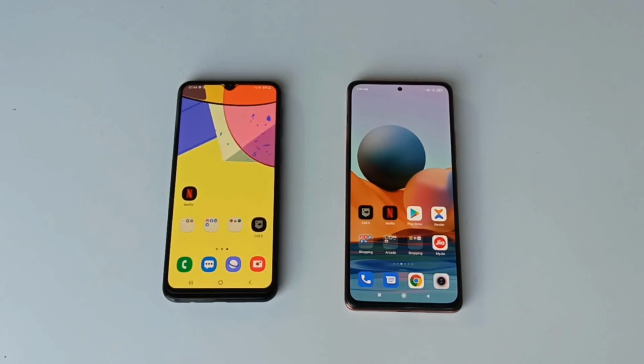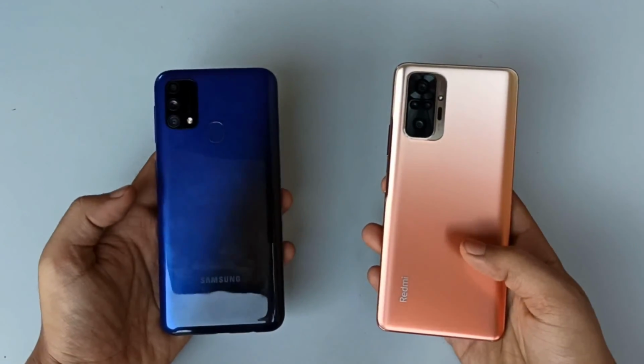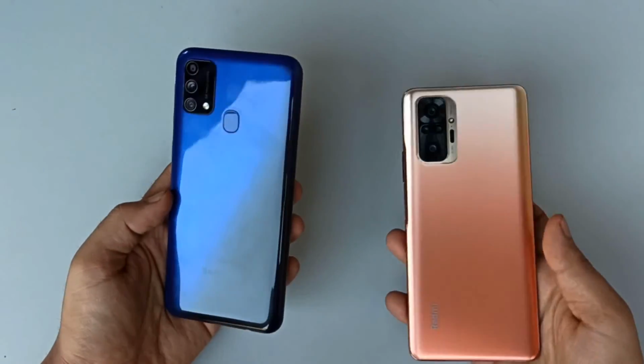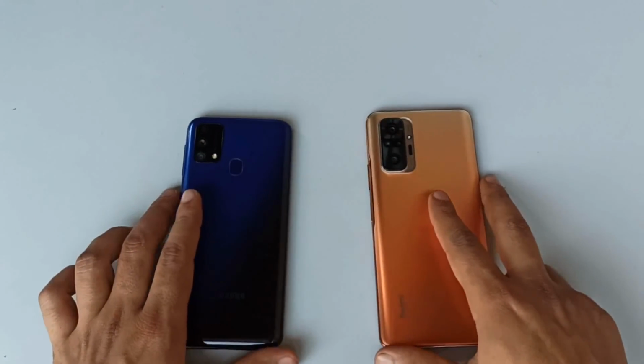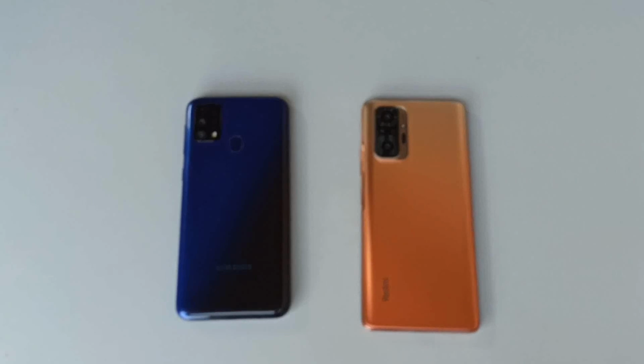Speed wise, I definitely feel that Redmi Note 10 Pro proving out to be faster if you compare it with the Samsung F41 Exynos 9611. And I've been using the Redmi Note 10 Pro. It's a really fast phone. It also has that 120 hertz display, so that makes it feel a little bit faster as well. And yeah guys, that's pretty much it.